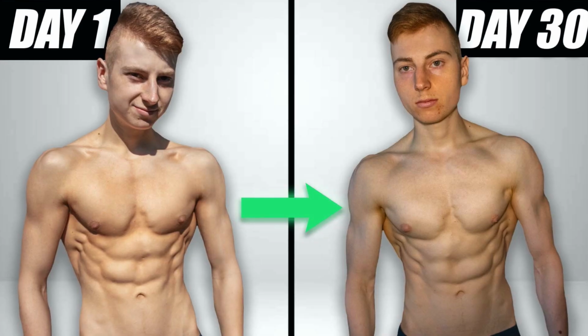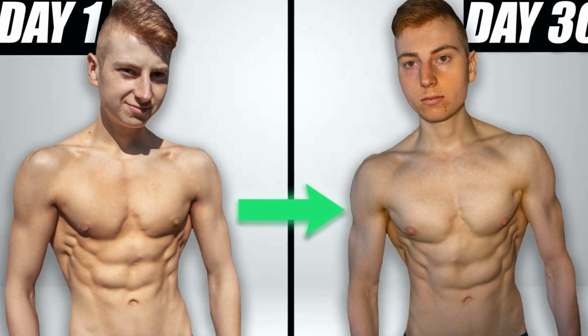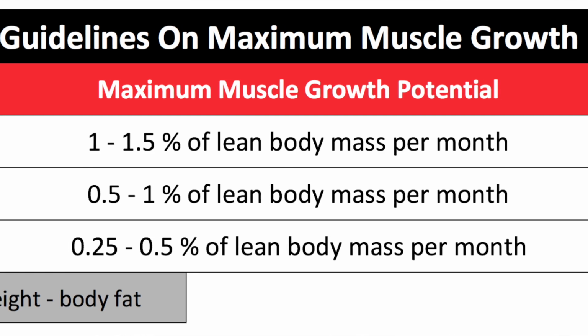But the main purpose of this video was basically just to show you what a realistic bulking transformation could look like within 30 days. Now keep in mind, if you are a beginner, you can make a lot faster changes, whereas if you're more advanced, it may be a bit slower. It just all depends on your experience level and how structured your plan is.